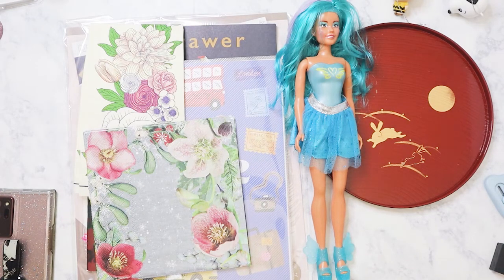I just saw her earlier. We went to lunch over at Cracker Barrel. You probably don't know what that is. Look it up, Cracker Barrel here in the South.